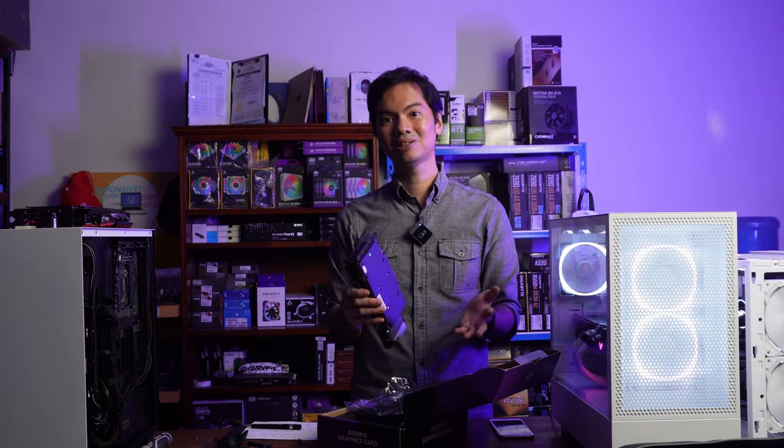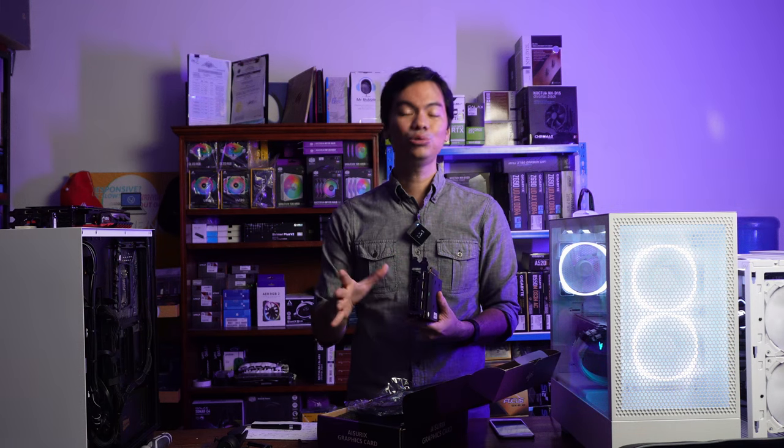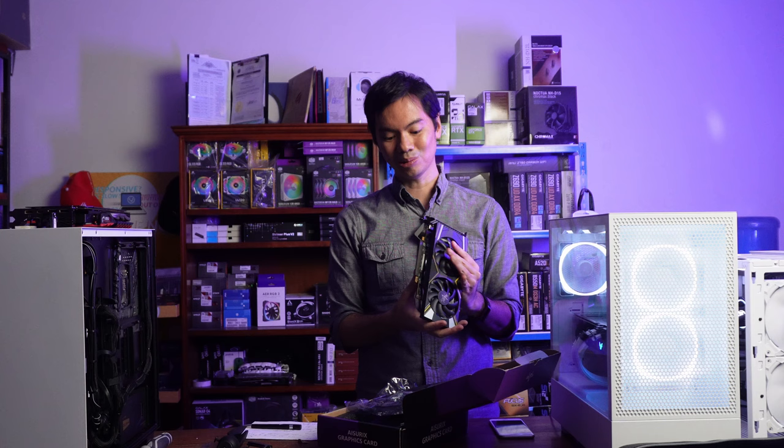But just like I mentioned with the other card, the RX 580, this 5500 XT has a lot of ports. So sulit siya, especially if you're going to be using multiple monitors. May 3 DisplayPort siya and 1 HDMI. 4 is pretty much the standard for high-end cards, and it's nice to see the same number in a mid-range card like this. The cooling element also seems pretty solid.